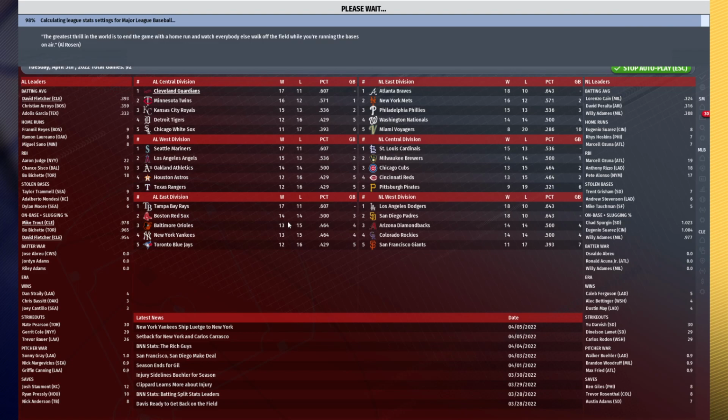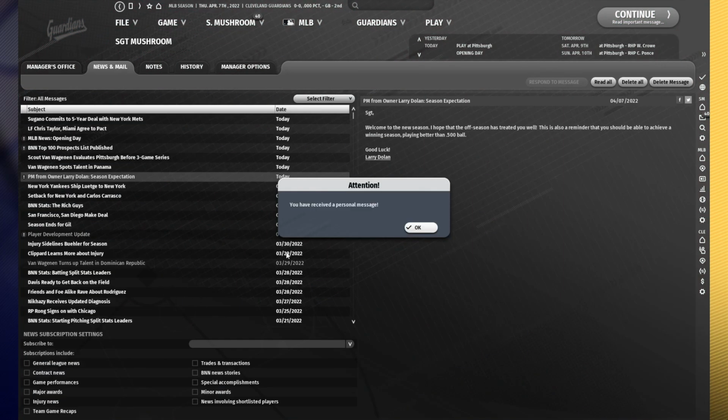And it looks like we are getting there. So we're going to check our preseason projections, and then we will make demotions and figure out who is going to be on our roster, who is getting released, and who is going down to the minors.